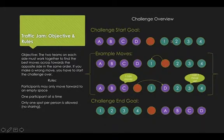So this is the start. This is the starting point, and this is how you want to end. Each team has to talk with each other to figure out what's the best possible way to get to this end goal.